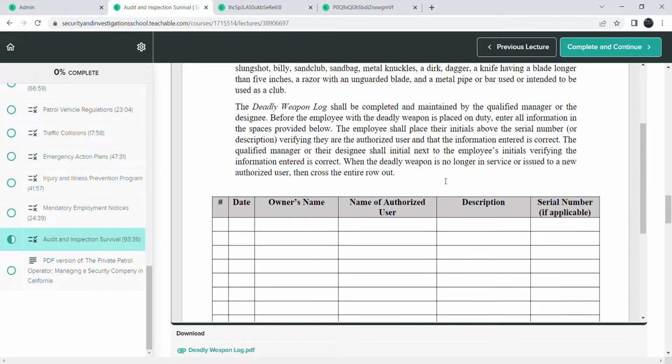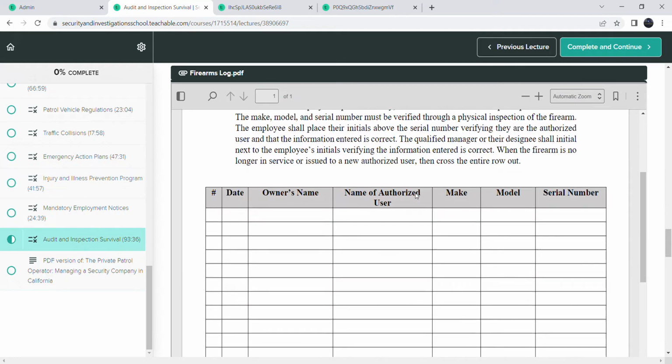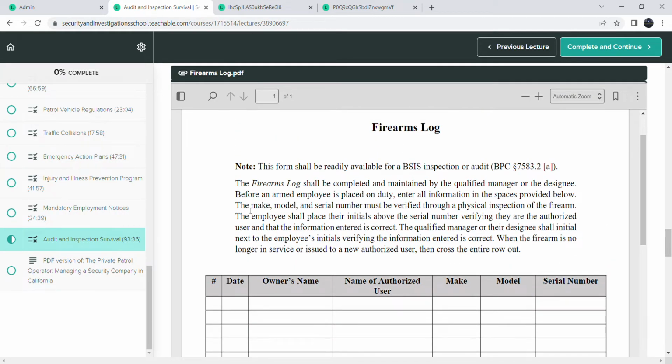Okay, so this is the firearms log, like I mentioned here. And what I also do in my course is I help you create policy if you adopt the documents that I have. So you're able to print out this firearm log. I'll give it to you also in a Microsoft Word format. And I discuss right here what the policy is, what the rules are. This log has to be completed and maintained by the qualified manager or the designee. This is policy that I created, and if you want to adopt it, then you can.